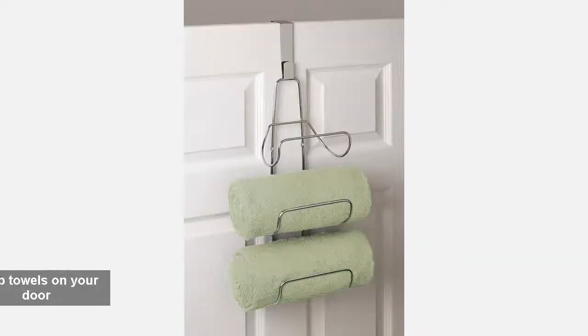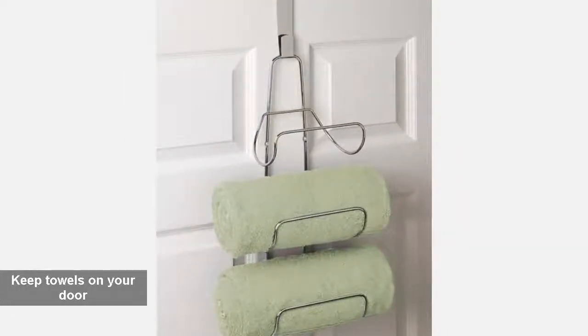7. Keep towels on your door. We already established under the sink space is a hot commodity, so instead of stashing your colorful guest towels out of sight, display them on your door. This also makes them easier to grab in a hurry.